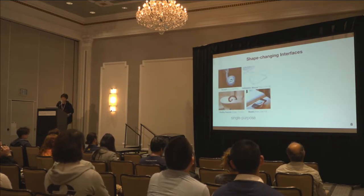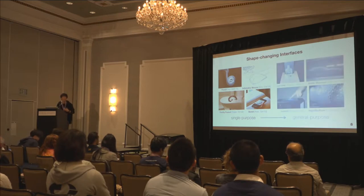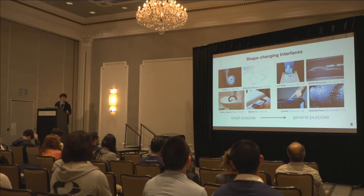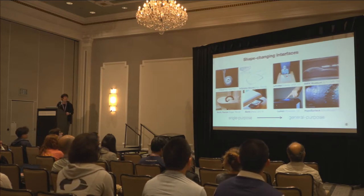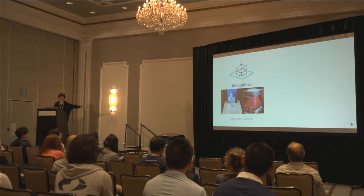Shape-changing interfaces were first explored through single-purpose materials, such as NURBS, inflatable mouse, 54 set, and Bendy. These use a single-purpose material that can transform into one or two states. But gradually, researchers leveraged the collective behavior of many different shape-changing elements to provide more expressive and general-purpose shape transformation. However, this shape transformation often requires very heavy, large, and complex devices. For example, this is inFORM from MIT Media Lab, which requires a lot of pins underneath a table. By the way, he's my advisor, Daniel Leithinger.